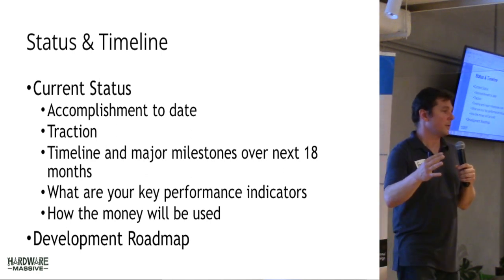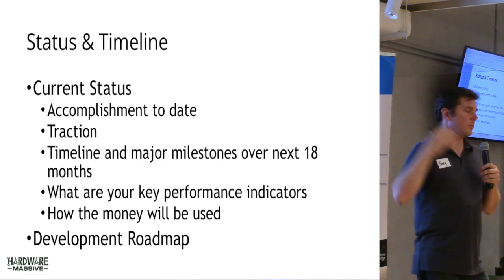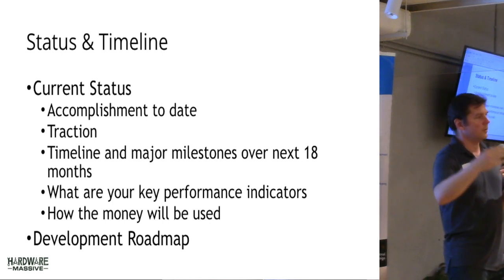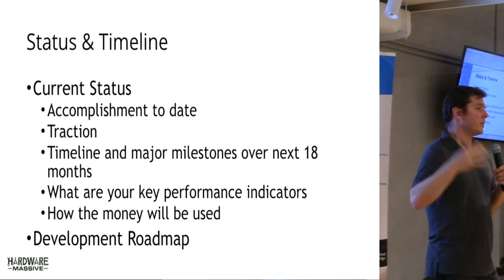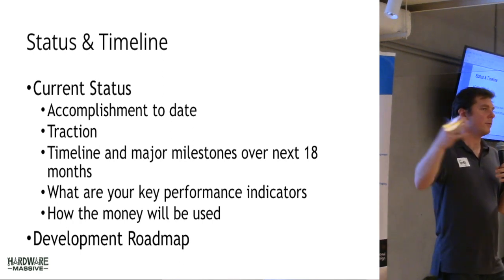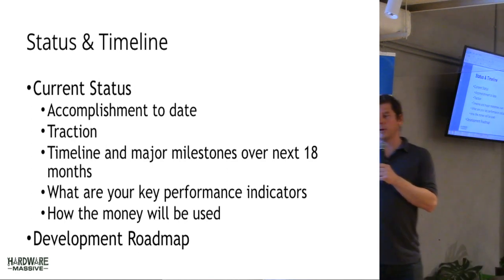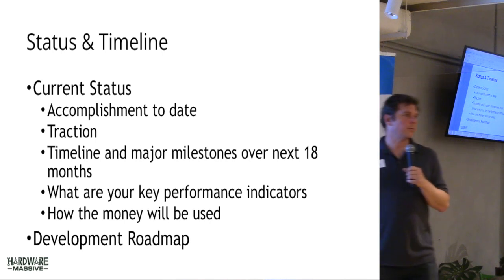What does the next 18 months look like? And you don't need to go way in the future, right? You basically want to go to the next funding round. So you're asking for this much money, you're going to get up to this next level, to a new valuation, and how are you going to do that? 18 months can be a roughly good timeline for that.